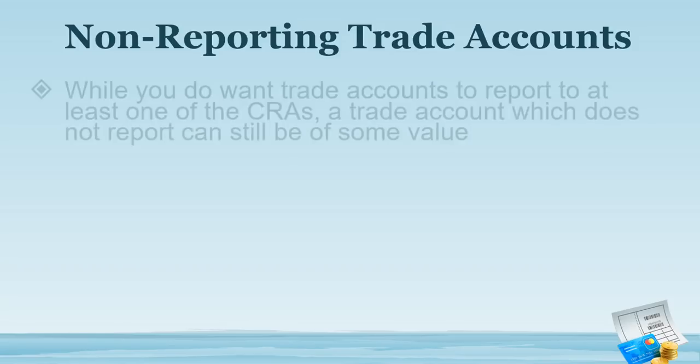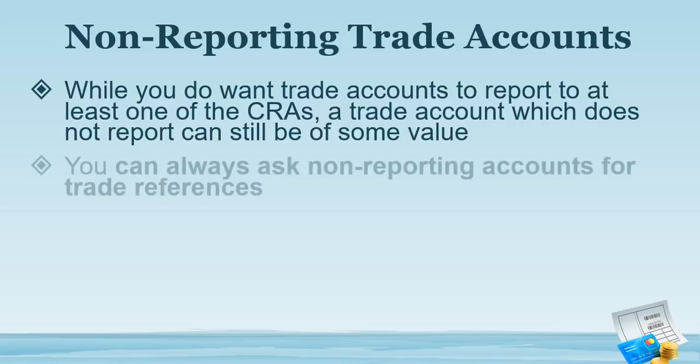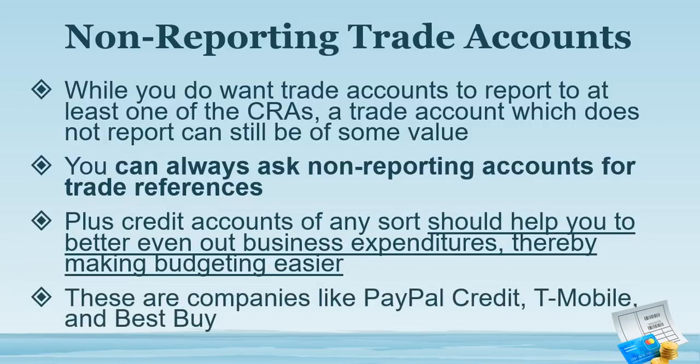Non-reporting trade accounts can also be helpful. While you do want trade accounts to report to at least one of the CRAs, a trade account which does not report can still be of some value. You can always ask non-reporting accounts for trade references. Plus, credit accounts of any sort should help you to better even out business expenditures, thereby making budgeting easier. These are companies like PayPal Credit, T-Mobile, and Best Buy.